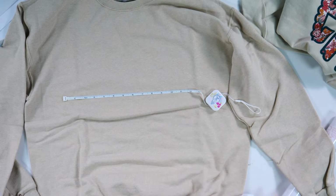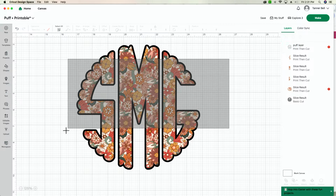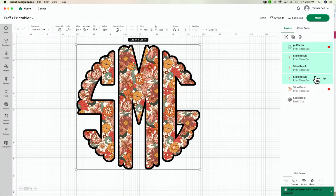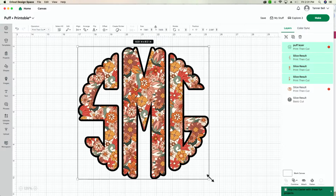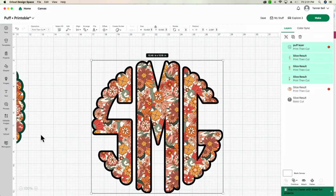Okay, so we're gonna go back to design space. So right now we're sitting at about a 7 by 7. So we're gonna make sure that all layers are selected so you can drag and drop. You can also see over here on our layers panel that all 4 layers that we need are selected. Now what we're gonna do, we're just gonna size it. And I am pretty zoomed in, so let me zoom out just a little bit.